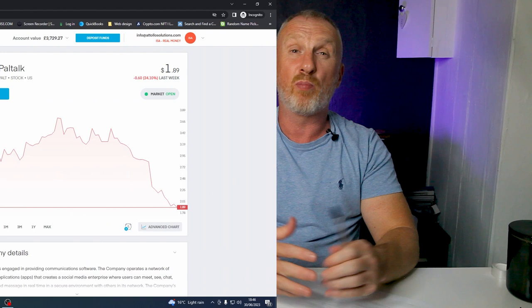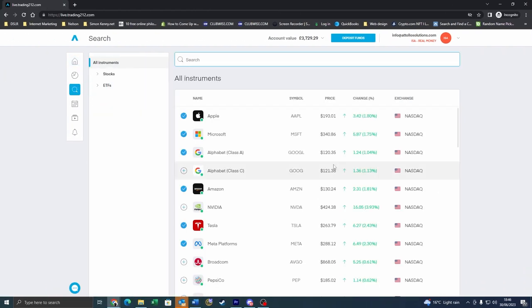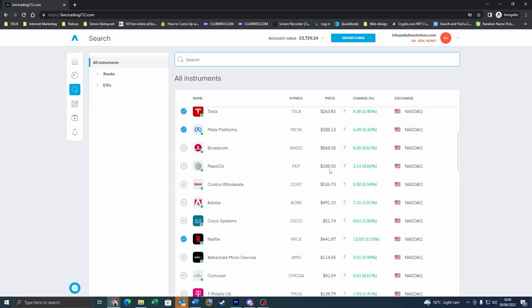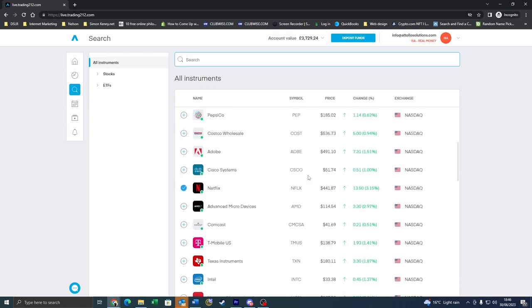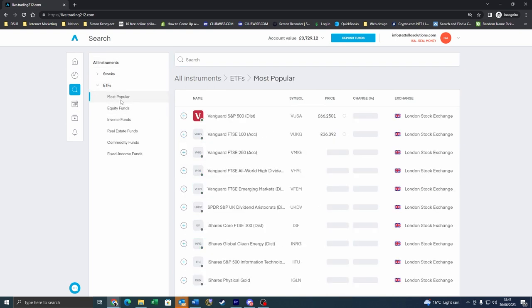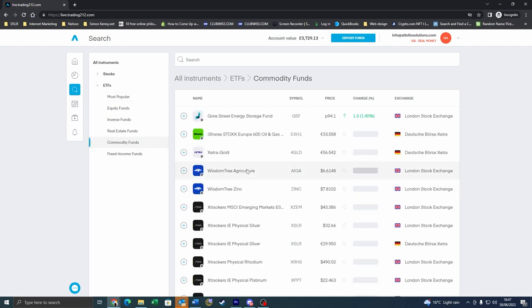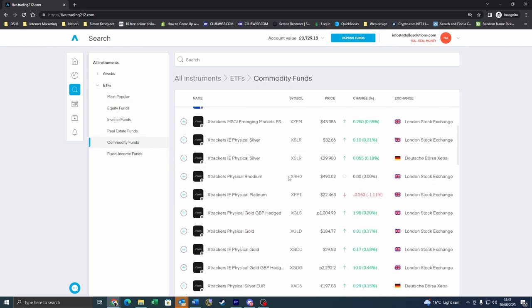Trading 212 takes pride in providing its users with a broad range of assets to choose from, ensuring that investors have access to a diverse investment catalogue. Now, whether you're interested in investing in individual stocks, exchange-traded funds or ETFs as they're commonly known, indices or commodities, Trading 212's got you covered. With its extensive selection of assets, the platform opens up a world of possibilities for investors looking to diversify their portfolios. And as we always say, you should always diversify your portfolio.